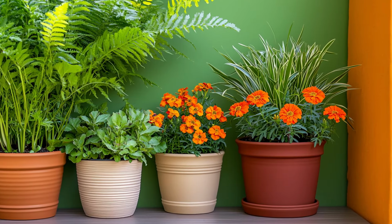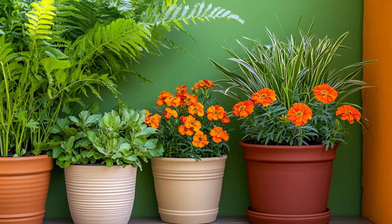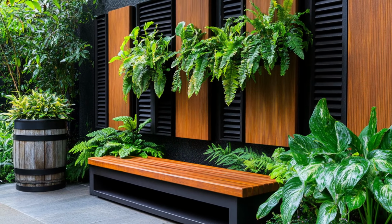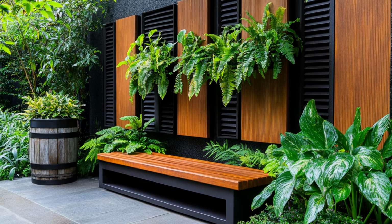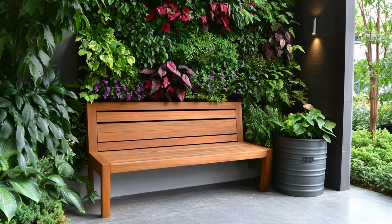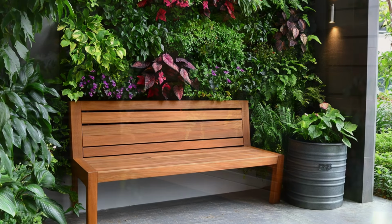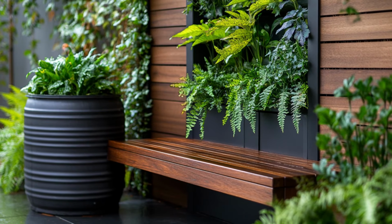Functionality was never sacrificed for form. Storage nooks were integrated into vertical structures, cleverly hidden behind plant panels or beneath benches. These areas store tools, cushions, and garden accessories, keeping the space clutter-free. Even the rain barrel was disguised as a decorative planter, blending functionality with aesthetics. This thoughtful layering of purpose and beauty is what elevates this garden beyond a visual makeover into a fully practical outdoor living space. Every detail serves a role, making it perfect for small backyard owners who need every square inch to count.